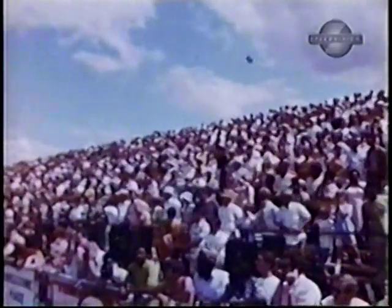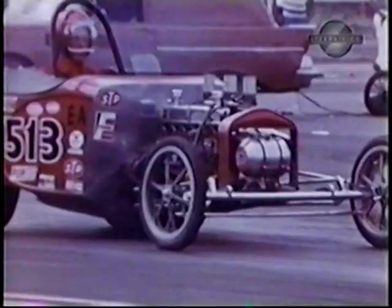And thousands of fans who visit national meets like this one at Dallas are able to see some of the wildest sights in the entire world of auto racing.